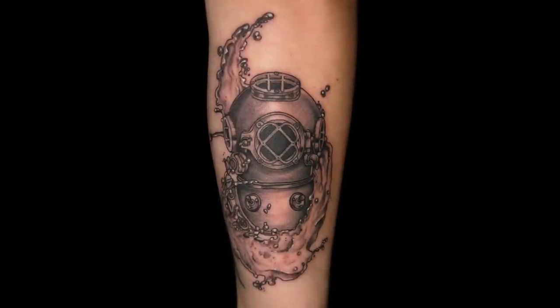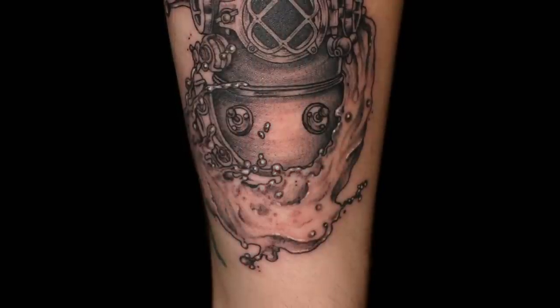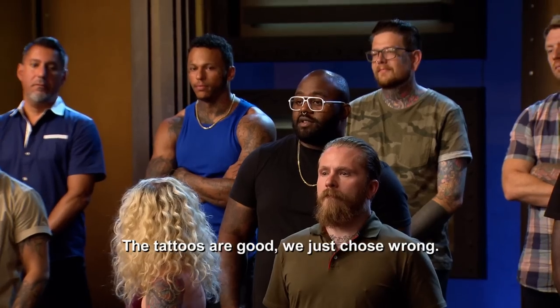Jordan. I like your helmet. You hit some nice details in the cage in the front, but the water on the bottom almost looks like a bottom jaw of a skull with rotted out teeth. It looks like a million different things to me. It's not just, boom, it's water. Tattoos are good, we just chose wrong.